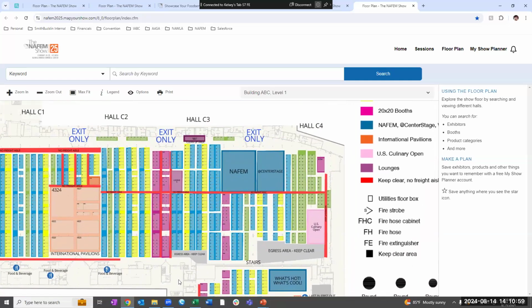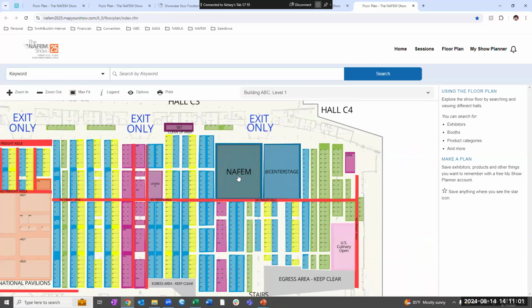Now, if I go to the back of Hall C here, we're going to be looking at our NAFEM booth. Now, keep in mind the NAFEM booth is placed on the show floor where attendees and exhibitors can stop to ask questions about NAFEM, the NAFEM show, network, and take a break. There'll be plenty of seating and the ability to charge your devices. And once again, channel partners, CEFESA, FCSI, FIDA, and MAFC are co-locating within the NAFEM booth.